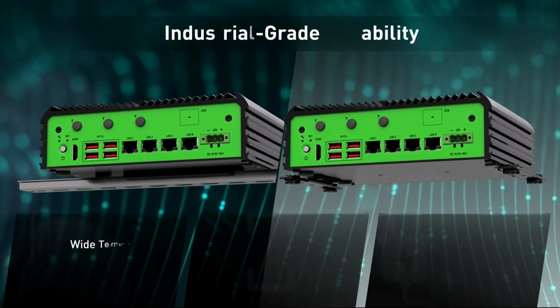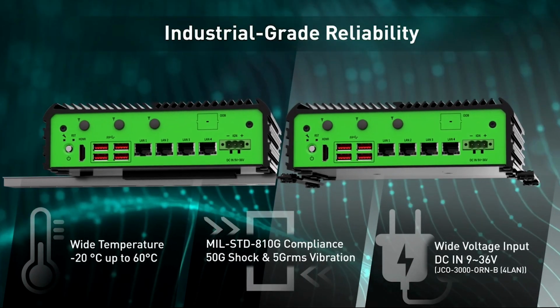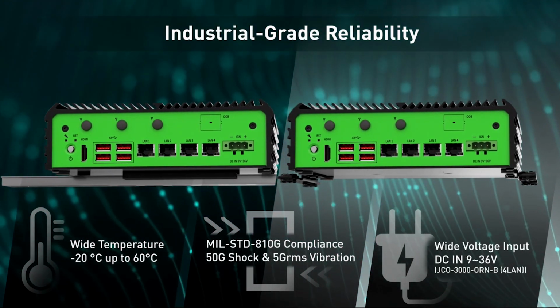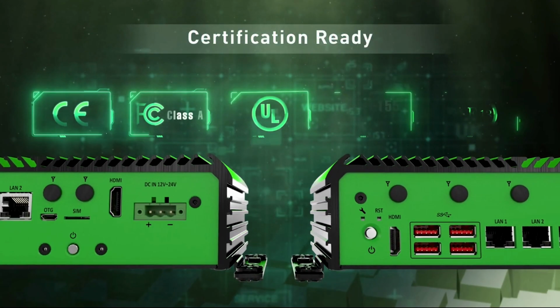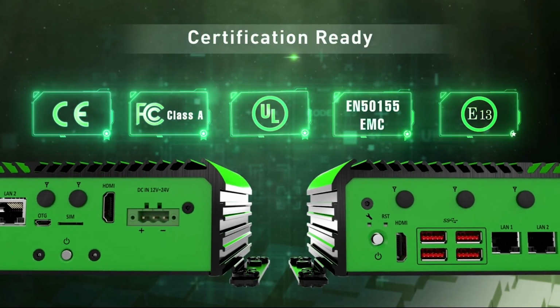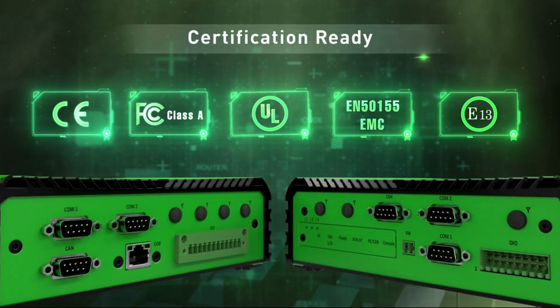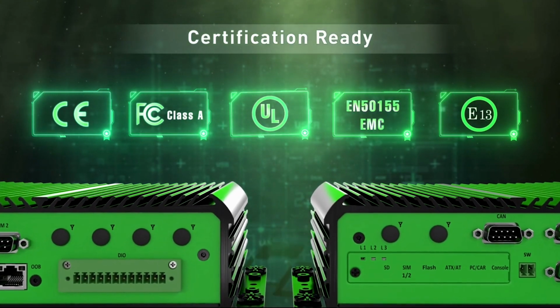Built for tough industrial conditions, the JCO 3000 ORNA is designed to withstand extreme temperatures, shock, and vibrations. Its fanless and rugged construction ensures reliability under constant factory floor stresses. With UL, FCC, and CE certifications, this AI Edge computer also meets stringent safety standards, providing peace of mind for customers operating in high-stakes environments.